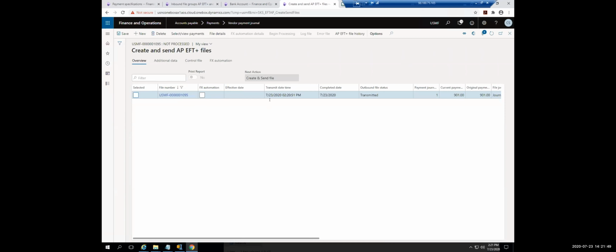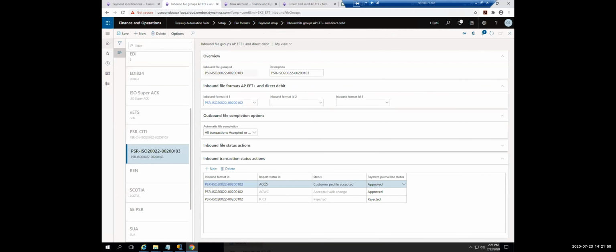If I have a process where the bank is automatically sending me a file, the next steps would be automated. I'll go here to inbound files. So if I got an inbound file, if the bank is sending me acknowledgement back, again, with the ISO, they're typically sending me the PSR file, so an ISO file as well. This allows us to automate the processing of that acknowledgement back from the bank.